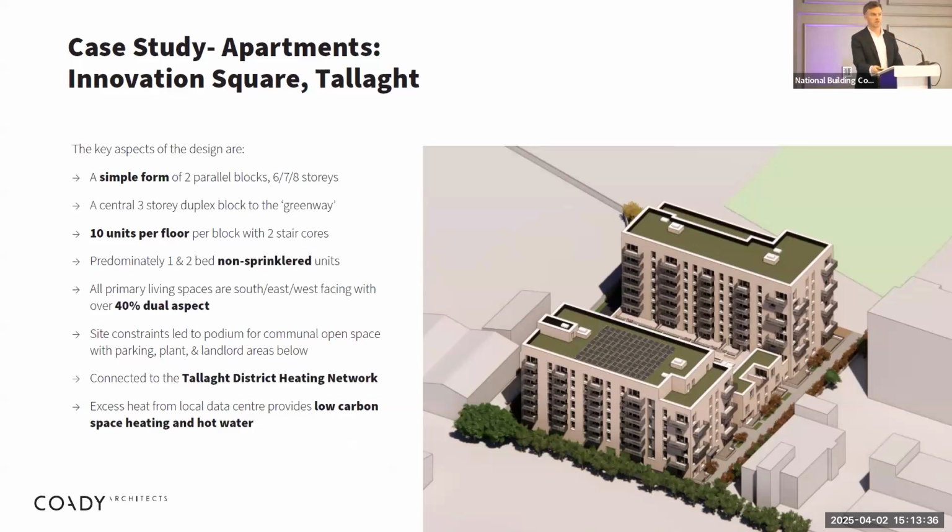The other interesting element of this project, and it's not necessarily MMC related, is that it was connected into the Tallaght district heating scheme. So it was taking excess heat from the local data center and bringing that in and using it for space and water heating in the apartments. So from the outset, the design and the criteria that were set out by South Dublin County Council for it to be a low carbon building, the design intent, needed to be maintained no matter what route we went down with MMC.